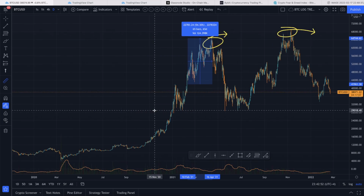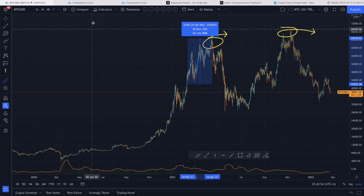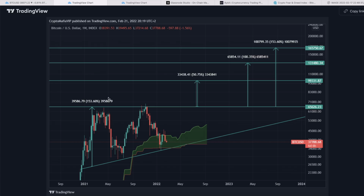And at other points we rallied up by much more, like 150%, which takes me onto this beautiful chart, which shows what could be happening if Bitcoin is forming a much larger macro pattern.